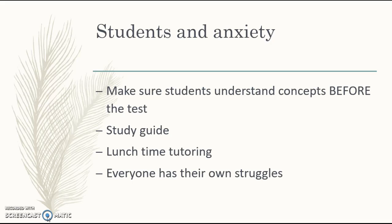Students and anxieties: it's important to understand concepts before the test, so that helps with student anxiety. I like to give them a study guide and offer lunchtime tutoring. Everybody has their own struggles in math, so it's important to take the time to work through them and understand them so that it doesn't come back later to haunt them.